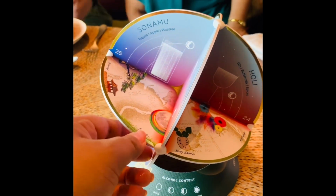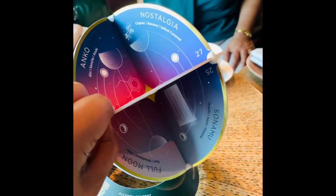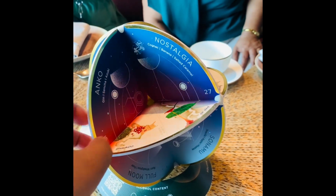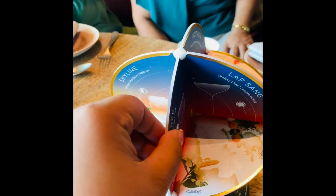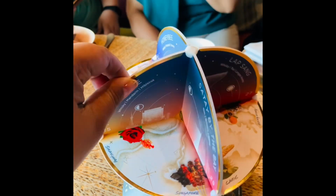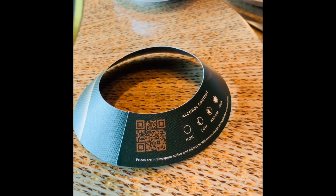The menu. Doon nila pili ka ng mga yan, tapos pwede mo siyang i-scan yung menu. I-scan mo yung menu. Ikaw yung gumawa ng? Ito, pwede mong scan to. Ito yung menu namin. Yung QR code. Ayan, alcohol content. Pwede kang pumili.